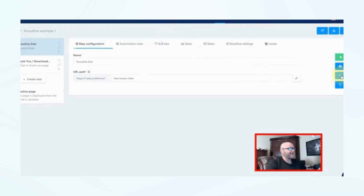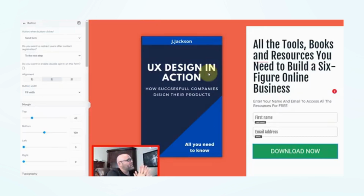Let's go over here, click edit. Now that we're on the squeeze page, what I want to do is change a few things. I want to change this image. I want to change these headlines. And also I'm going to change the wording of this button here so that it's more suitable to what we're trying to accomplish here, which is collect the email and get them to go watch the video. And we can do all of that using this tool here.